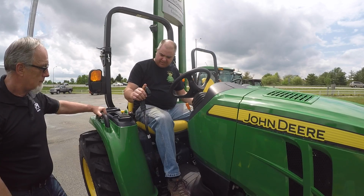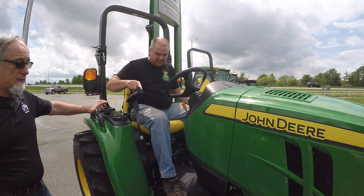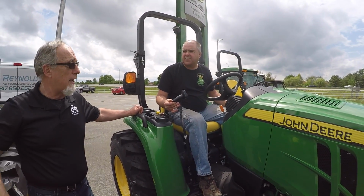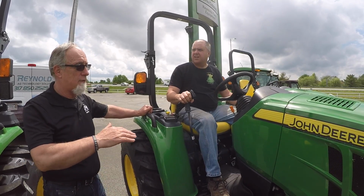Okay. Looks like, how long has this unit been here? It looks like this one's been here, this is a 17. Okay. The 18 is the ones on down there. It's got new style loaders on them, a little bit different style loader.